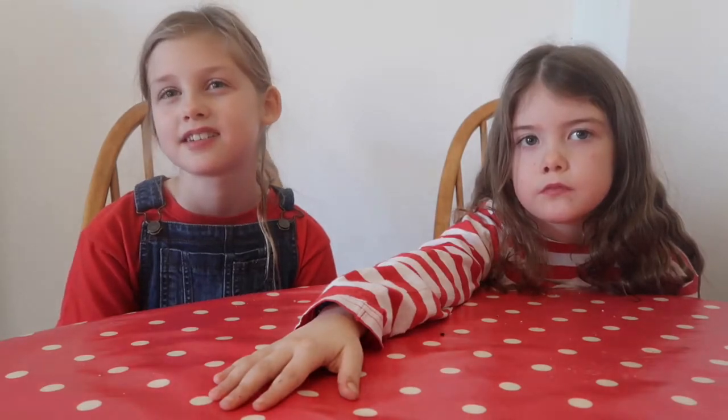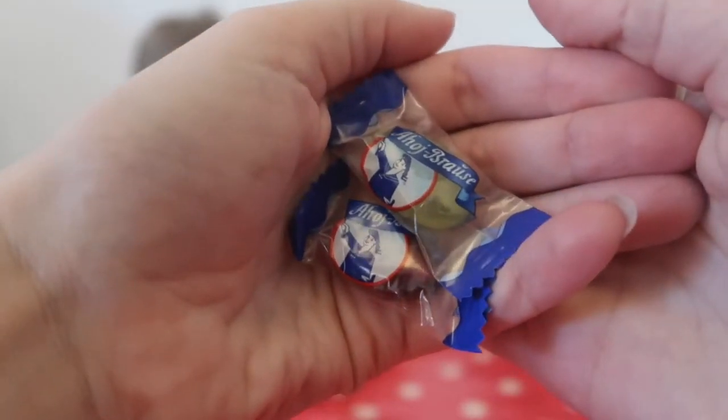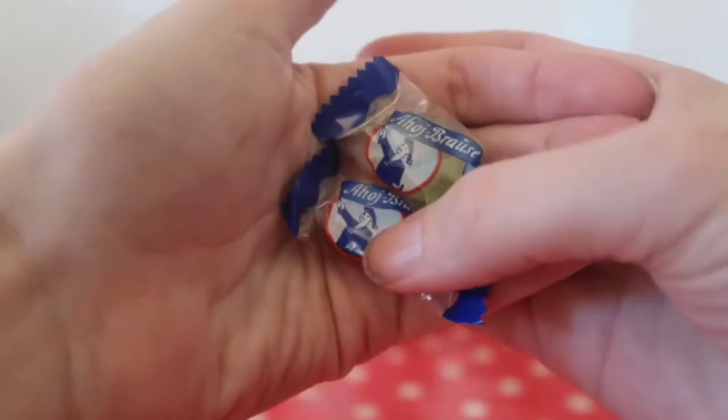Oh, so you've got to suck them. You have to suck them, and then there's a surprise in the middle. Surprise. So this is what they look like. There we go. A Hose brand, and they're two different flavours. They've both got a different one. And you need to suck them.